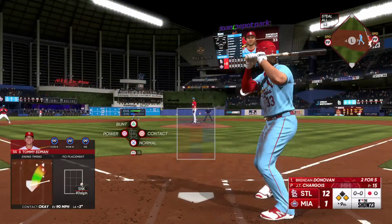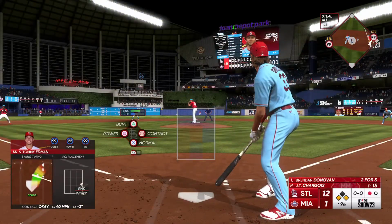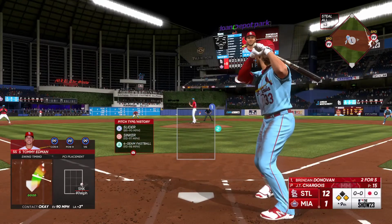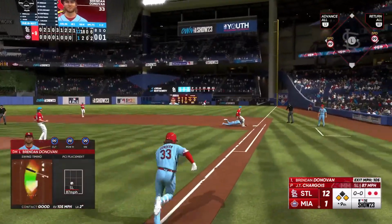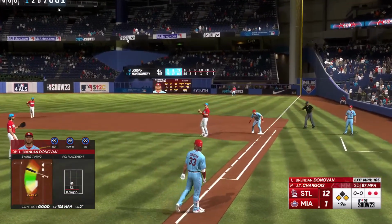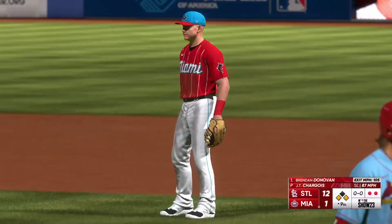Brendan Donovan next up for the Cardinals. Not your prototypical leadoff guy. Gets on base, yes, but also some power. Line drive, caught. Race to the bag, but he's safe. Good job to avoid the double play.